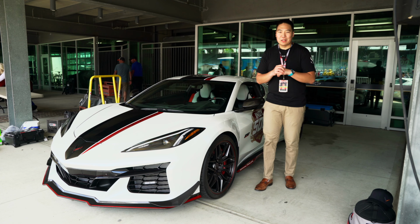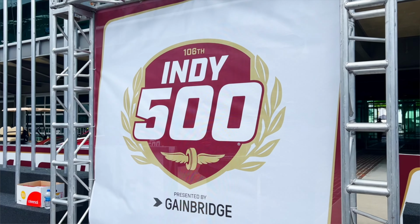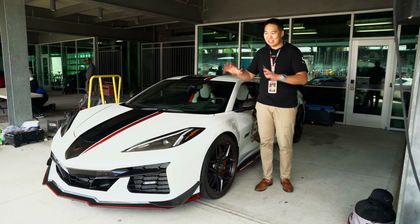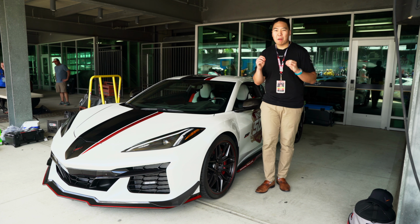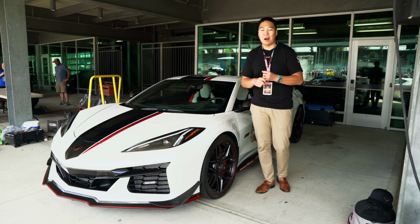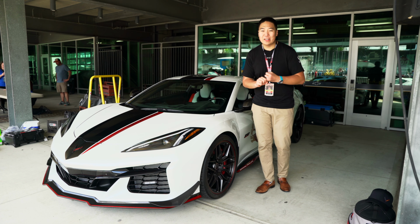We are here in Indianapolis for the Indy 500, and we have both of the new C8 Z06 pace cars. It's the 70th anniversary for Corvette. The pace cars are all branded. They have the Z07 aero package, all the carbon fiber, and the engine, a 5.5 liter flat plane crank V8, the world's most powerful naturally aspirated V8 ever. 670 horsepower, 0 to 60 in 2.6 seconds.